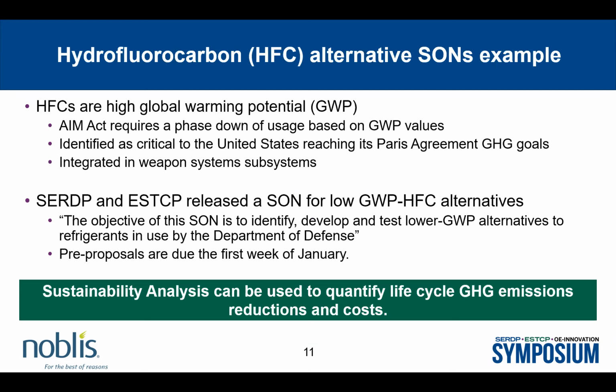We have an example statement of need here as well, where life cycle assessment can be applicable. There's a hydrofluorocarbon statement of need, HFCs. Background on this one, HFCs have a really high global warming potential. The AIM Act is directing the United States to phase down usage based on global warming potential. And these are a really important subset of chemicals that the United States needs to meet its Paris Agreement nationally determined contributions for greenhouse gases.